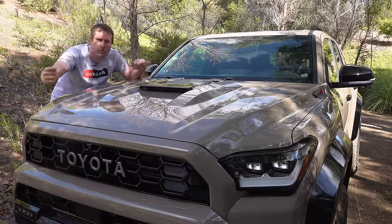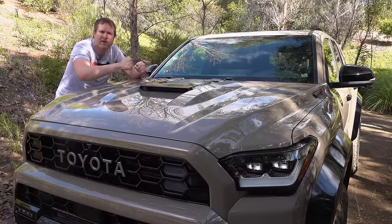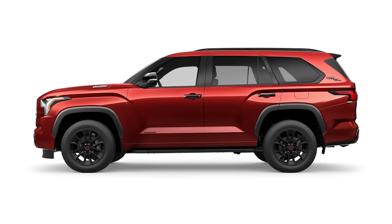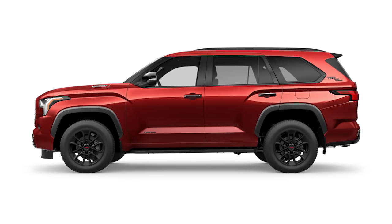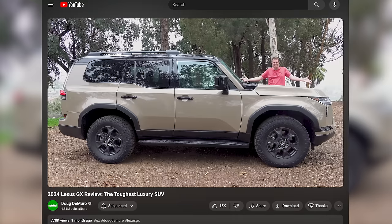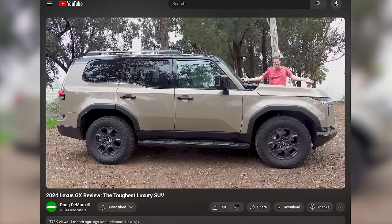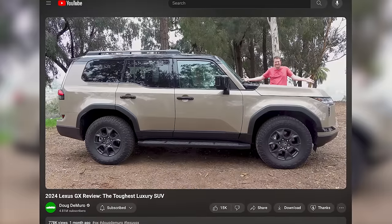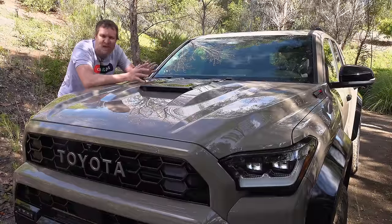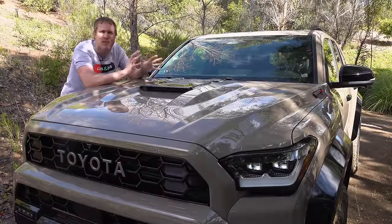Complicating matters further, the Sequoia starts around $60,000, and you can get a Sequoia TRD off-road for around $67,000 with a much larger body and a full-size third-row seat plus cargo area. And the new Lexus GX starts around $65,000 with similarities to the Land Cruiser in terms of powertrain, sizing and styling. So if you have about $65,000 to spend on a new off-roader Toyota SUV, there's a lot of choices.